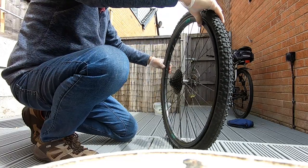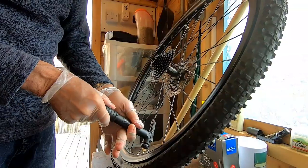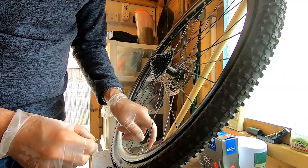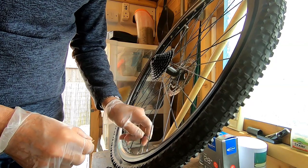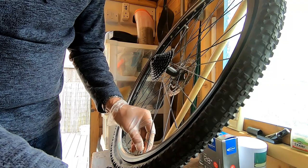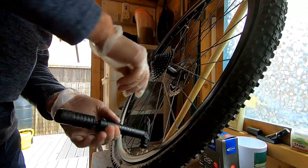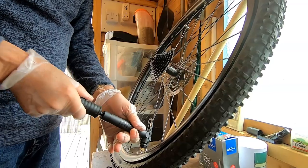Right. So what I've got to do now is put some pressure in it. Oh, go up. Hang on a minute. It does help if you slacken that little screw off, which I did, I think, unless it tightened itself up as I screwed this on. Right.